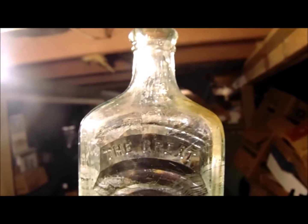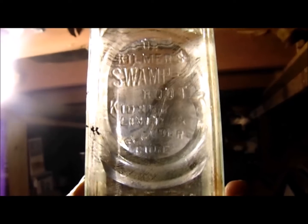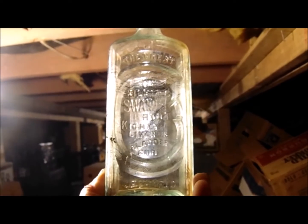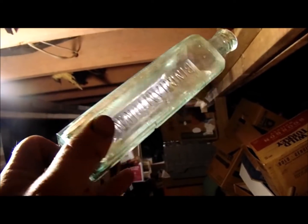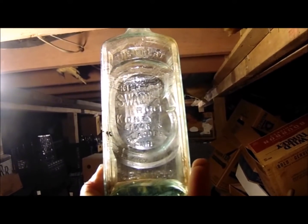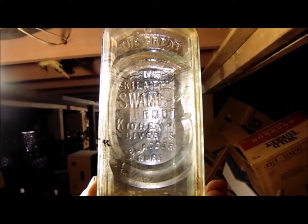And of course we have the great Dr. Kilmer's Swamp Root Kidney, Liver, and Bladder Cure. Not remedy, this is the cure. So that's better. That's a nice find. Even though they're a national brand, you could find them in probably all 50 states. But everybody loves to have at least one of these in their collection.